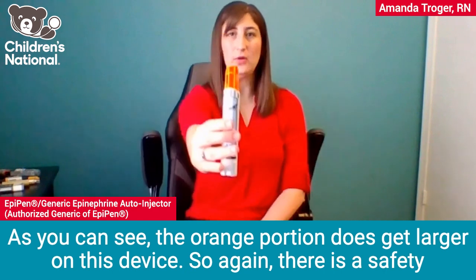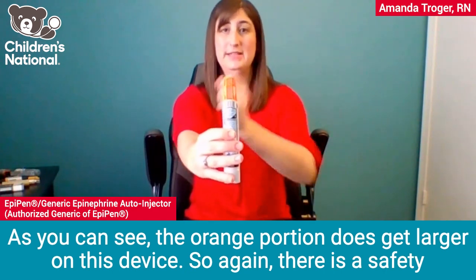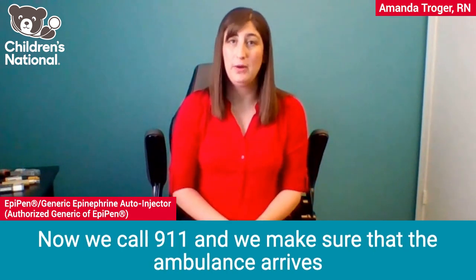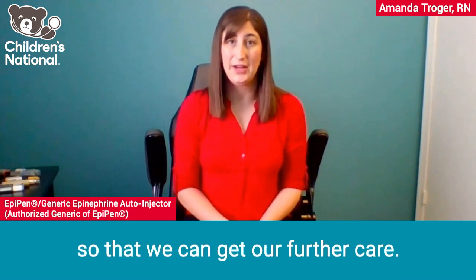As you can see, the orange portion does get larger on this device, so again, there is a safety to protect you against that needle. Now we call 911, and we make sure that the ambulance arrives so that we can get our further care.